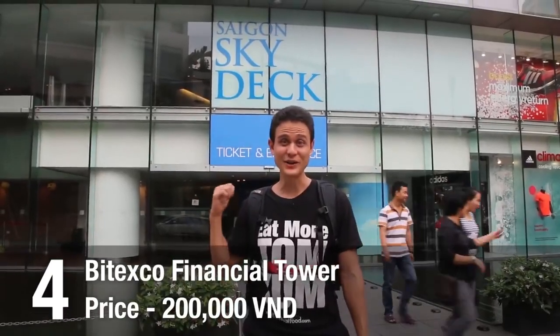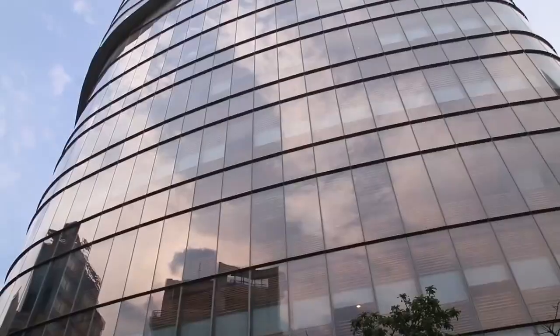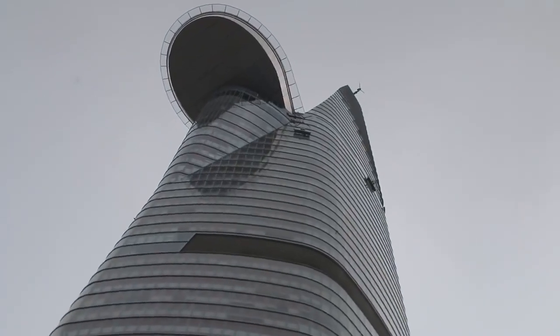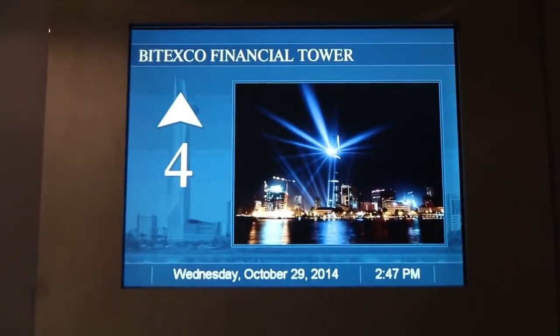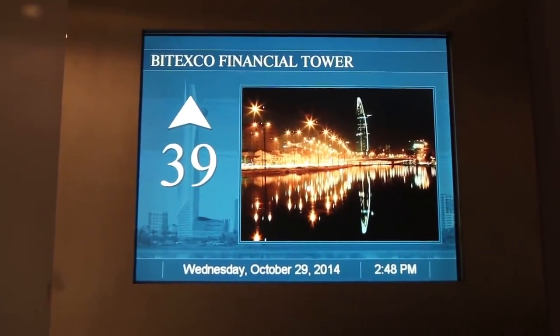I'm at the Bitexco Financial Tower, which is by far the tallest building in Saigon, making up the skyline. There are two options when you come here. You can either go to the Saigon Sky Deck, which I think is on the 49th floor, or alternatively, you can go to a cafe which is on the 50th floor, and you can buy a drink or a snack there and get the same great view.